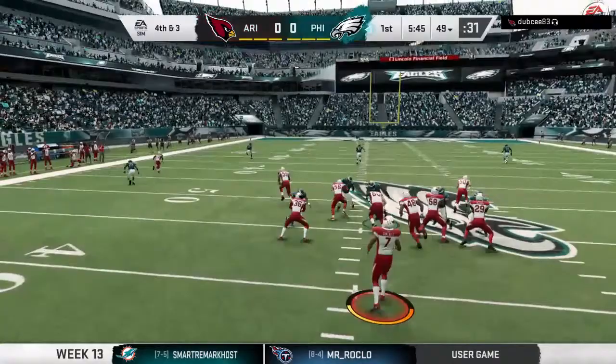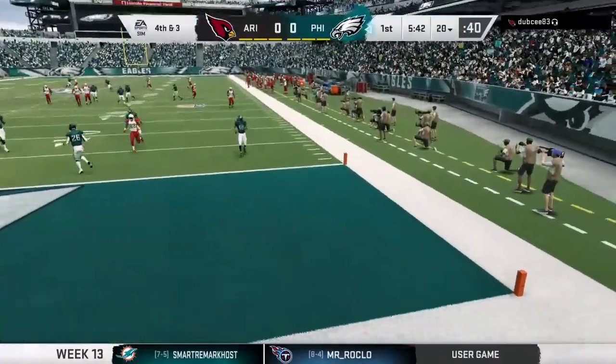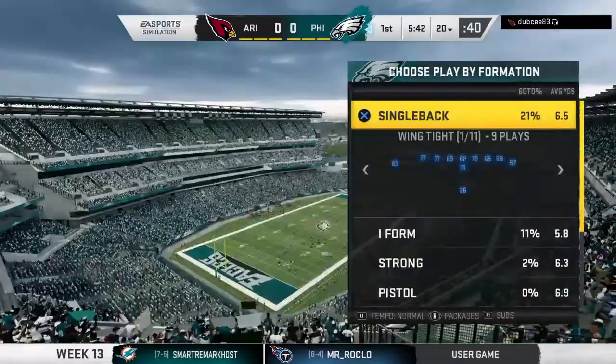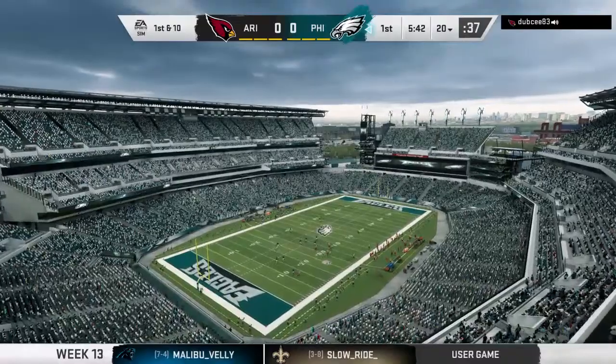They've got to be effective on passing downs. It's one of the few things defenses chart. How did we do on 3rd down? That's a nice start for them in this one. Let's go. At their own 20-yard line.